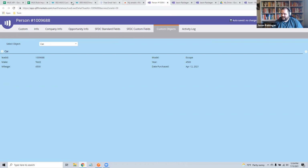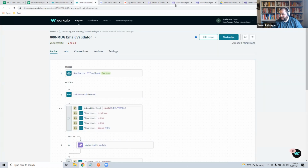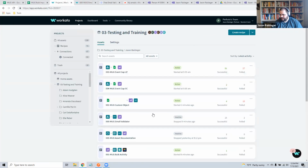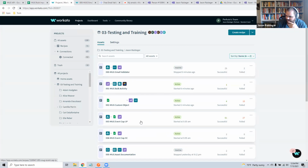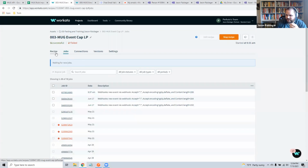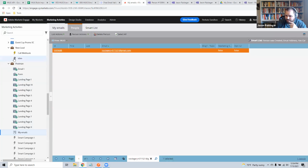So hopefully that's useful. And I know we're up against time. I do want to show one last thing I think is really neat. For anyone who has ever tried to do an event cap, there's actually a way to do this in Workato. I have two ways of doing it. The first one that I'm going to do is just by switching the landing pages and updating the tokens. And I'll show you when I come here.